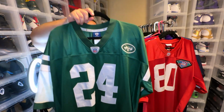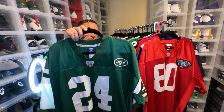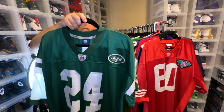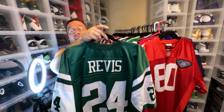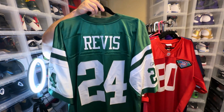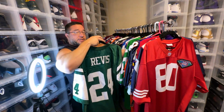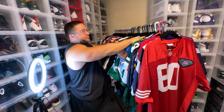But this is basically Reebok's limited version. So it was not the authentic, but it was the tier down. But it was actually a really good jersey, especially for back then. So think of this as the Nike Limited, I would say. All right, so there you have that. This jersey I actually bought, I think, in 2010, 11.